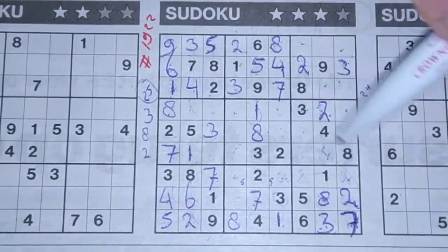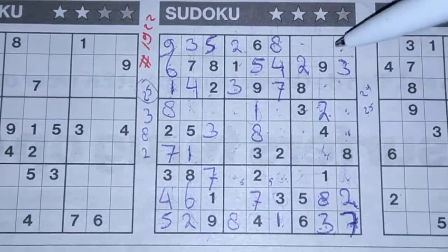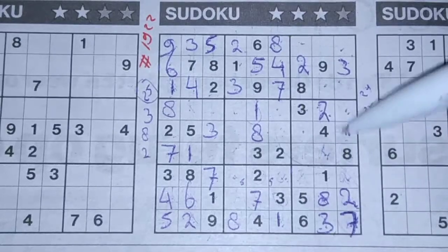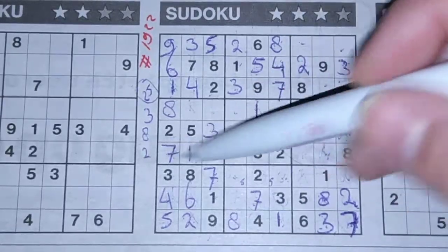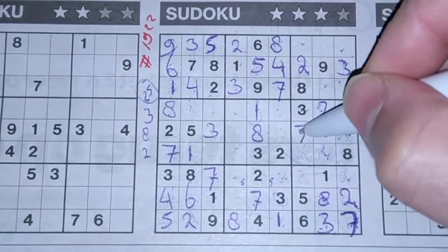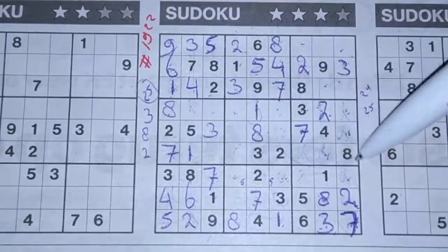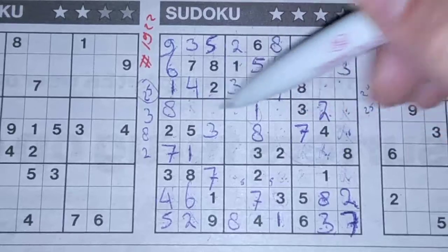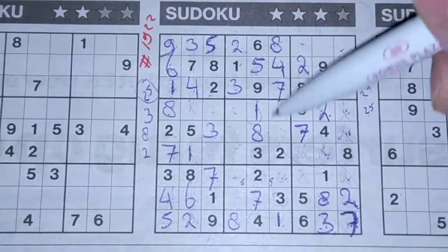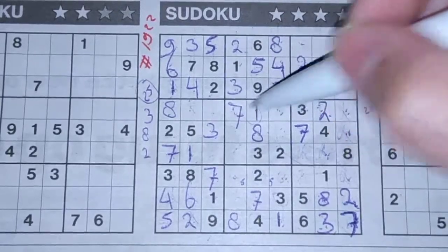In this big square, 5 missing numbers. One of the missing numbers is 7. We see there are 7s in those two boxes. There are 7s in these two boxes. One box left for the 7 should be there. 7 in this row, 7 in the middle row. So on the row above, only two places for the 7, here or there. We see a 7 there, so 7 should be there.